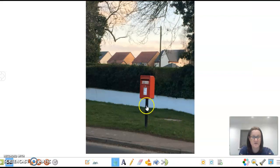And this is another example of a post box. So this would be a human feature as well.